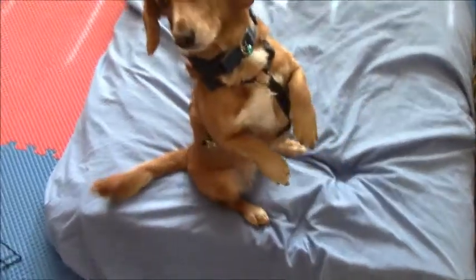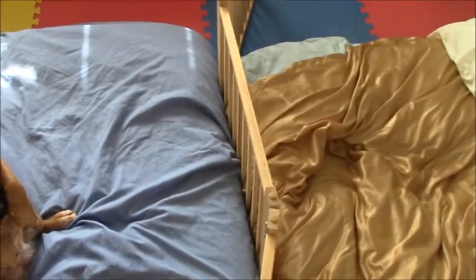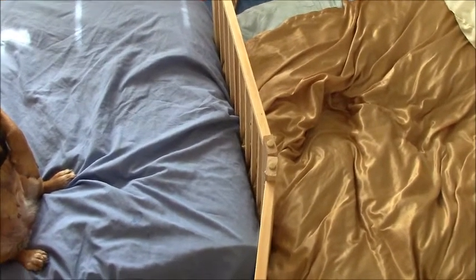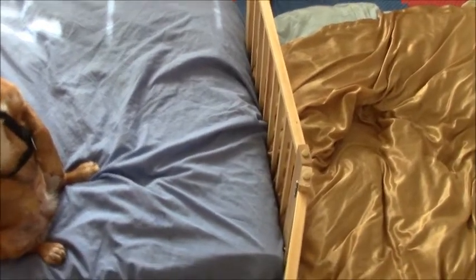Let's say that a dog still tries to get over to the human's bed. Then what we can do is just add a barrier. And in this instance, I added a barrier that was see-through to keep the dog comfortable. And the human could reach over it to pet the dog if he or she desires. Could reach her fingers through to pet the dog if so desired.